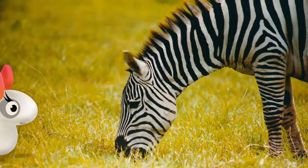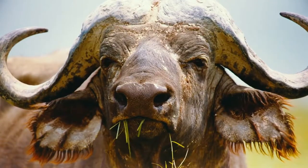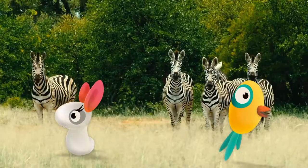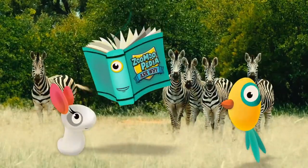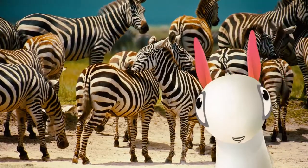Why do zebras look like funny horses? I bet ZooMooPedia would know. ZooMooPedia! Hey everyone, how's it going? Do you know if zebras are horses?